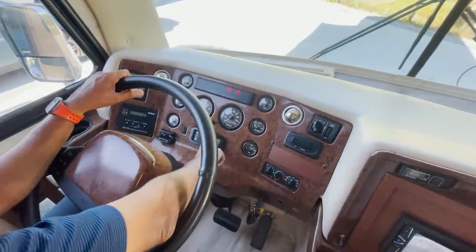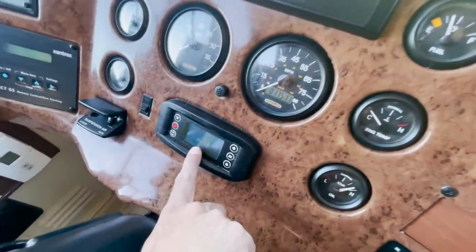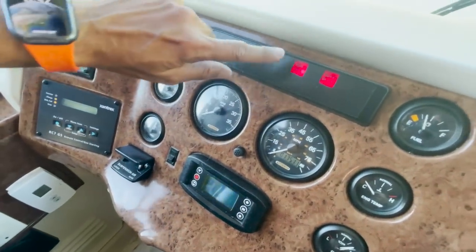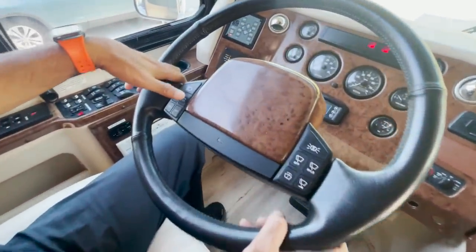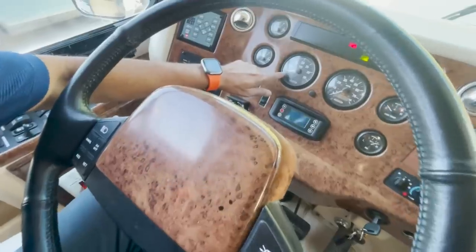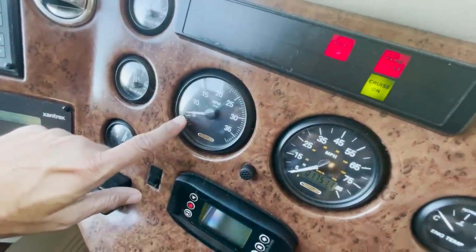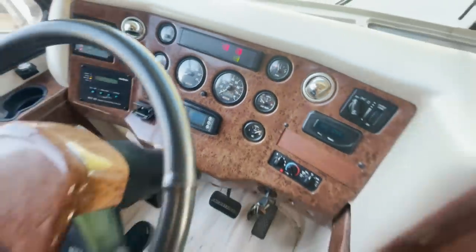I don't know. This thing is telling us that we have a 40 PSI threshold. So your air gauges are right here, rear air and front air. And that's why you hear that buzzer. It's a low air buzzer. What you can do is turn this cruise on and say set, and watch your RPM jump from about 400 or 500 to about 700, something like that. So it'll build the air up faster.